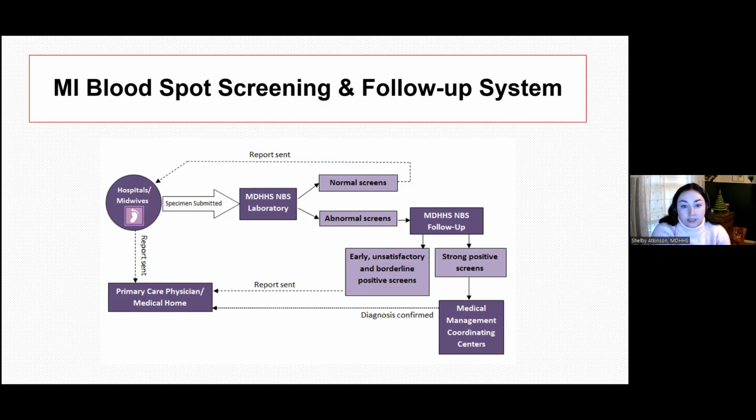For normal screens, or screens where the baby does not screen positive for any of the conditions that are on the panel, we've been trying to get away from normal or abnormal because, of course, they're only normal for the conditions which are currently included on the screen. But if they do not have any of the conditions on the screen, a report is sent back to the hospital. It's also uploaded into the Michigan Care Improvement Registry, or MICR, which is accessible by pediatricians. And those results are available at the pediatrician's offices about 1 week after the child is born.